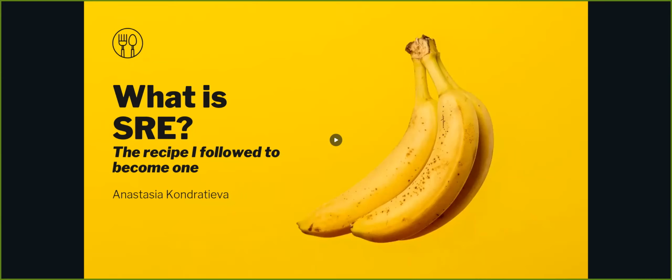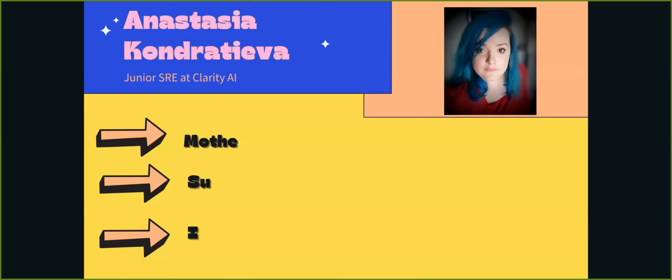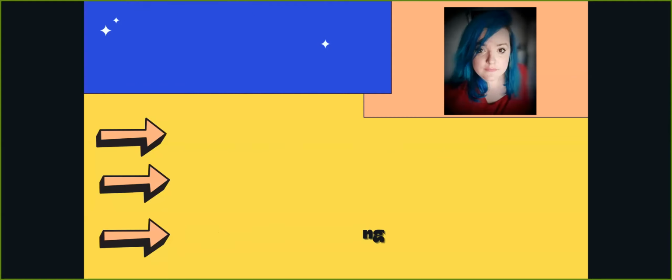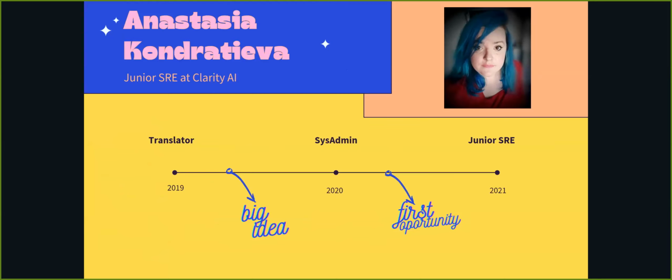Let's start. Today we're going to talk about what SRE, or Site Reliability Engineering, is. I think it's important to know the context, or where I come from, because my path wasn't the very conventional one. In 2019, I was a translator, and in mid 2019, I had an epiphany or whatever, and I decided to change and start learning by myself online to become a Linux system administrator.